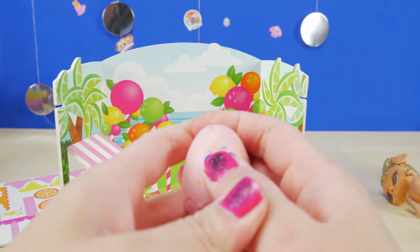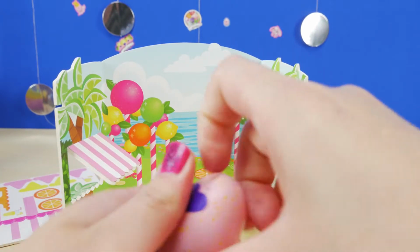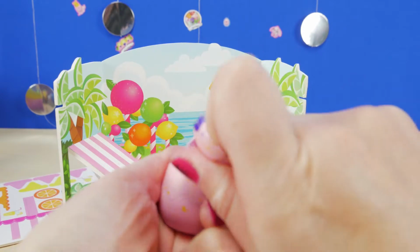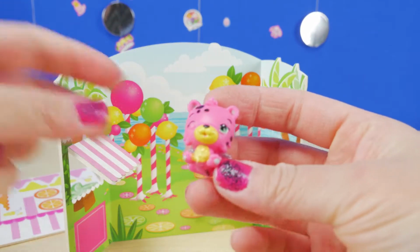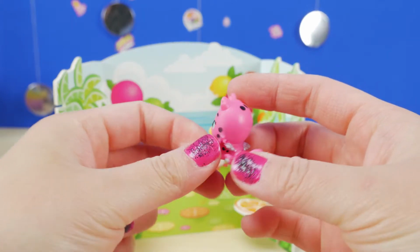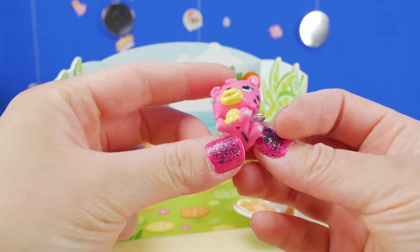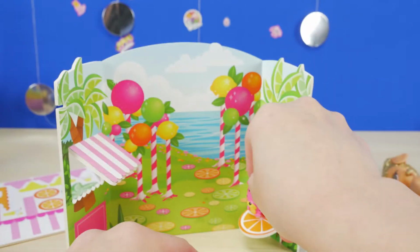Let's open them up. Oh, this one's a quick catcher. It must be so excited to come and play. Look, it has spots. Oh, look at how cute it is. No way. This is so cute. Okay, so you are gonna sit right here.